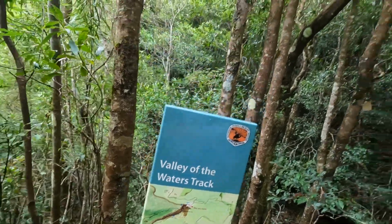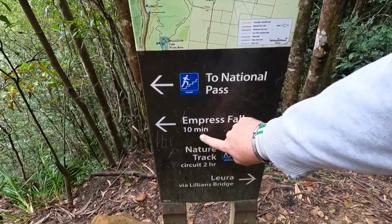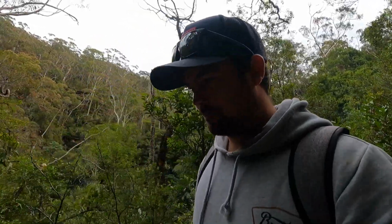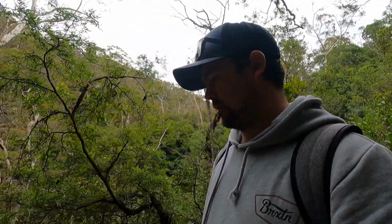But also another thing that we found out too, if you have a look down here, 10 minutes, 2 hours, there's no actual distances on any of these signs, which is, I don't know, maybe it's just me. It annoys me a little bit because I like to know how far in distance-wise we have to walk rather than time-wise. Just to prepare myself for how long we've got to walk, because when it's time-wise, it could be quicker for us, could be longer for us. And I prefer to know the distances.